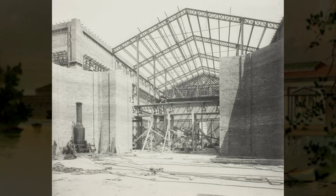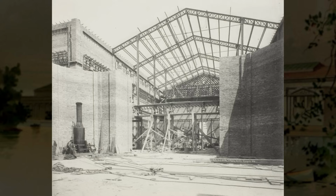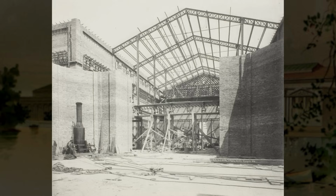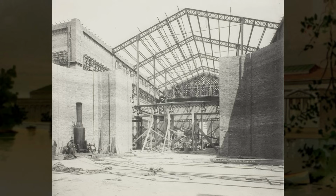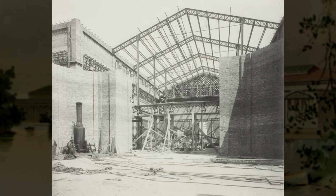Again, the art building in its initial construction phases. We can see that these walls are clearly brick, along with wood framing and steel roofing. Unsure of what this machine is here on the left, yet what we can decipher initially is that this building is substantially and clearly built of more formally treated materials.